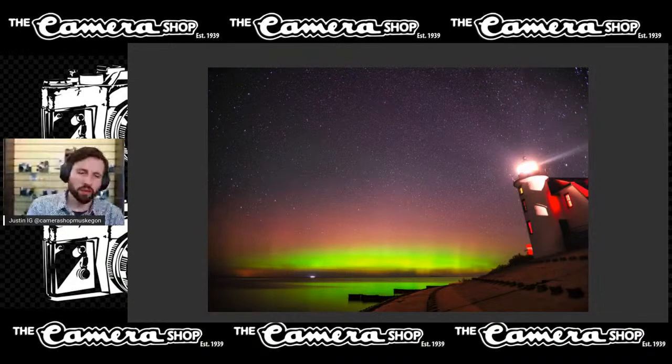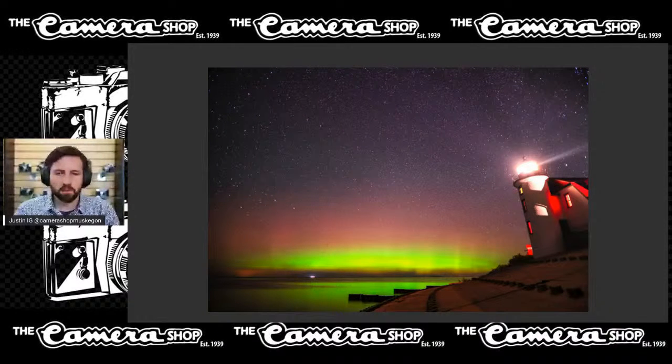One of my favorites from Point Betsy with the Northern Lights last year. I wish the lights were a little bit more happening, but that's the most I got, and a lot of people didn't get anything that weekend. But it's always a fun place to go and capture.